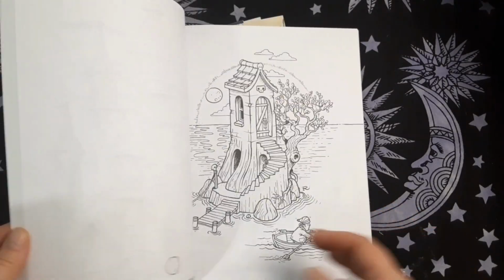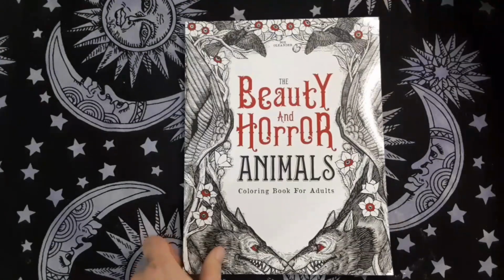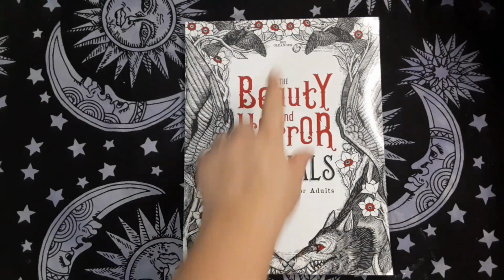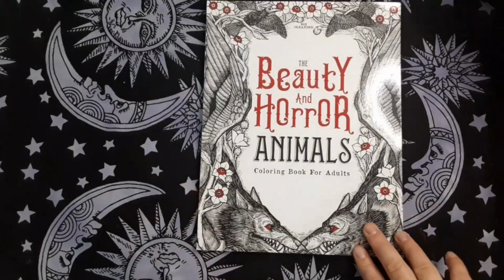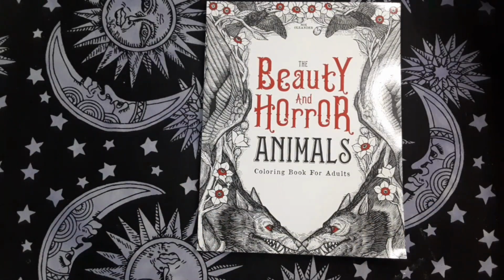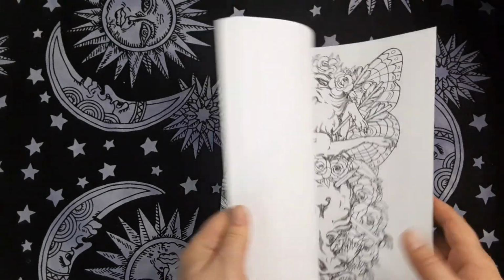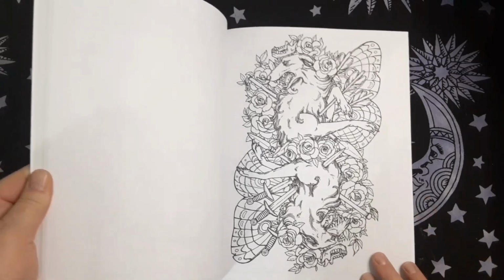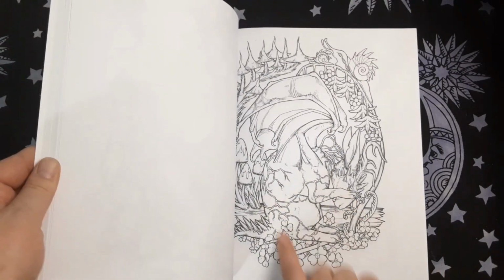I love his humor and his style. And another new artist this year that I'm really happy to find is Knox Oleander. Now, I haven't seen any other coloring books from this artist yet. Hopefully they'll produce more, because I love this one. It's very unique. Well, it's dark and pretty wild.